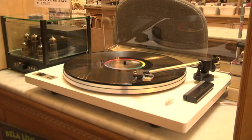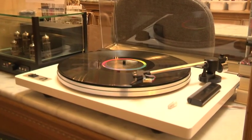Before we close out, give us a look into the future of vinyl. I mean, is it here to stay? What do you see as the future of vinyl?